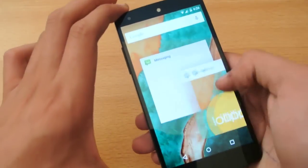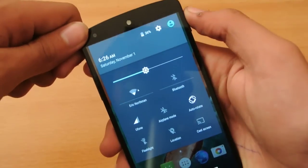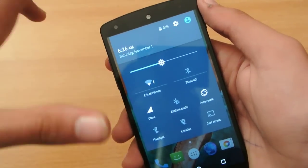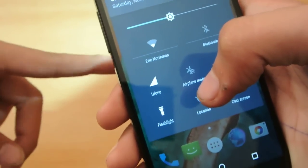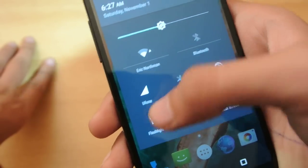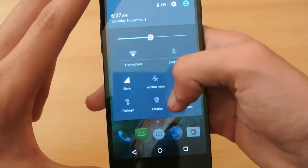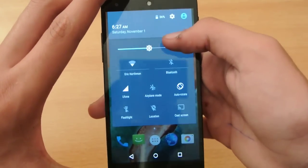And now the second thing that I like is the new notification center. Now the notification center has been improved greatly. We have all the basic stuff like the brightness and the Wi-Fi, and now we do have the flashlight here. This wasn't available on the previous builds of Android, but of course you can add it by going to settings, but this is something that is available as a default. And you can see the carrier and all the basic stuff is available and pretty straightforward.